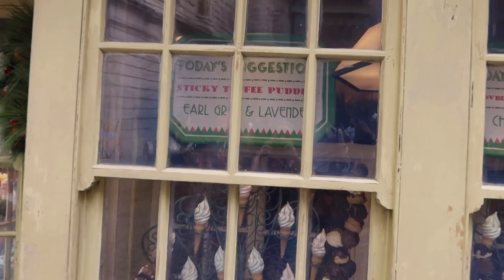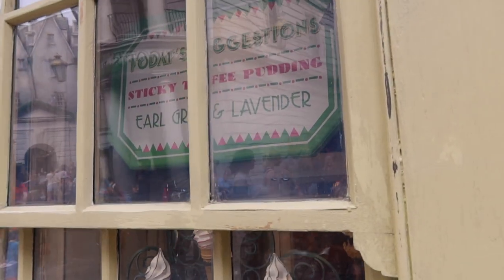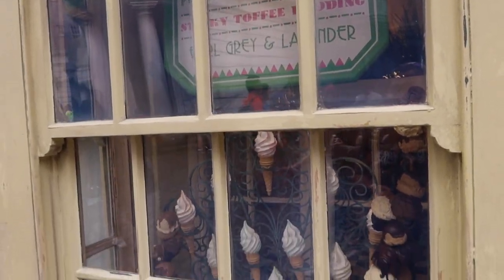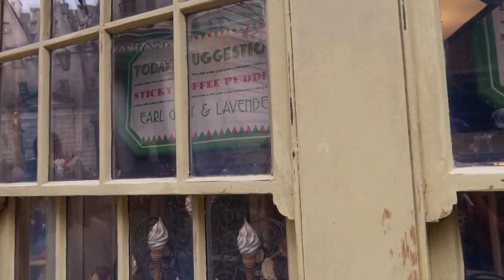Now, another really cool thing here is right on the corner, they have Florian Fortescue's ice cream parlor. So if you're looking for some kind of off-the-wall flavors, and even butterbeer flavored ice cream, you're gonna want to check out Florian's. Today's suggested flavor is Earl Grey and Lavender. I was talking to someone yesterday and one of my friends said that she's had the Earl Grey and Lavender and loved it. They're also recommending the sticky toffee pudding, but I don't know if that's my favorite either.